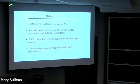I'm going to focus on the excitonic fine structure of WSe2 over the last few years, by improving the material and by understanding the system better. We understand all the possible excitonic complexes in this system. One of the motivations is looking for long-lived, valley-contrasting quasi-particles. That's the motivation. I'm going to very briefly go through what we can do with a very large magnetic field.